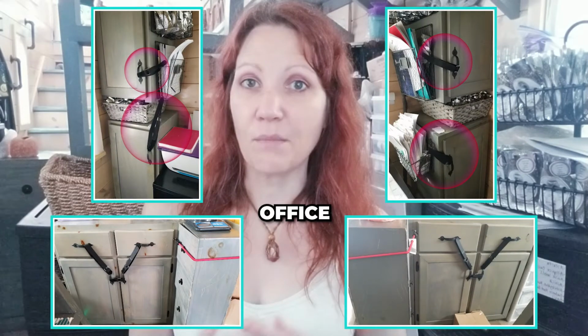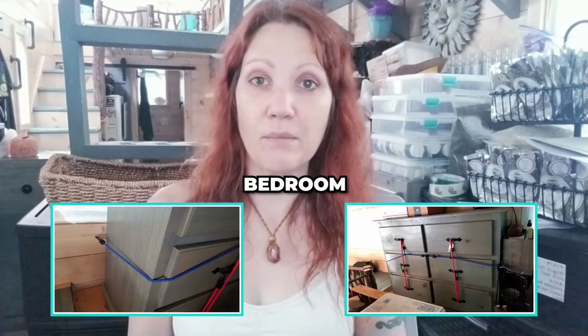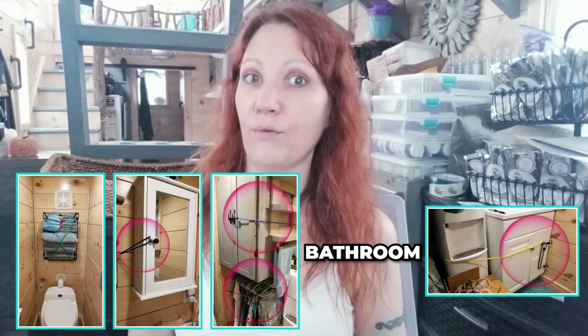If I forgot something inside the cabinet and it was already zip tied, I'd have to cut the zip tie and make a whole new set of zip ties just to put it around again, because you can't reuse zip ties. I was able to dangle these from the cabinets and the drawers so that I could be ready the day that I moved. This included my cabinets in my office, the kitchen, my bedroom, and in the bathroom.